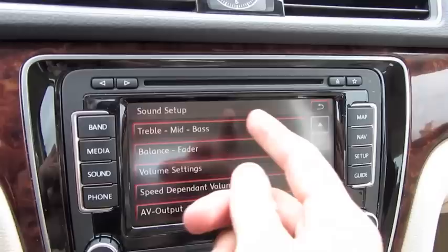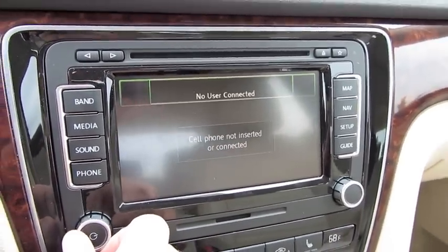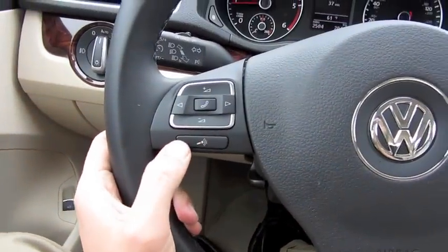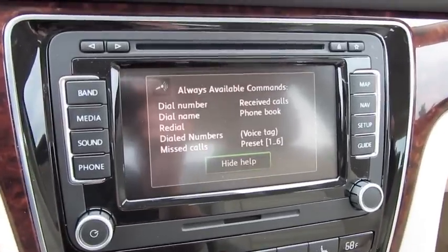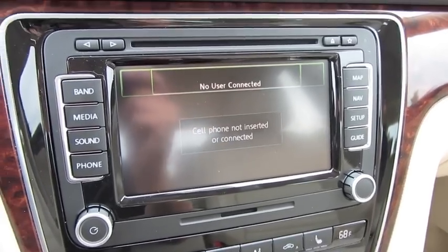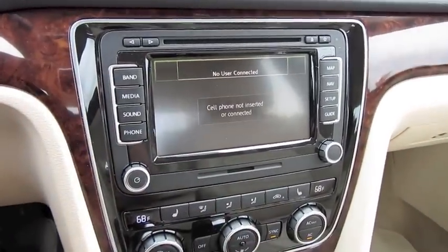Sound settings, tone, your Bluetooth telephone connection, initialize pairing, by hitting this little microphone on the steering wheel. Dial number. The phone is not connected. And all of the commands are listed within the system itself.